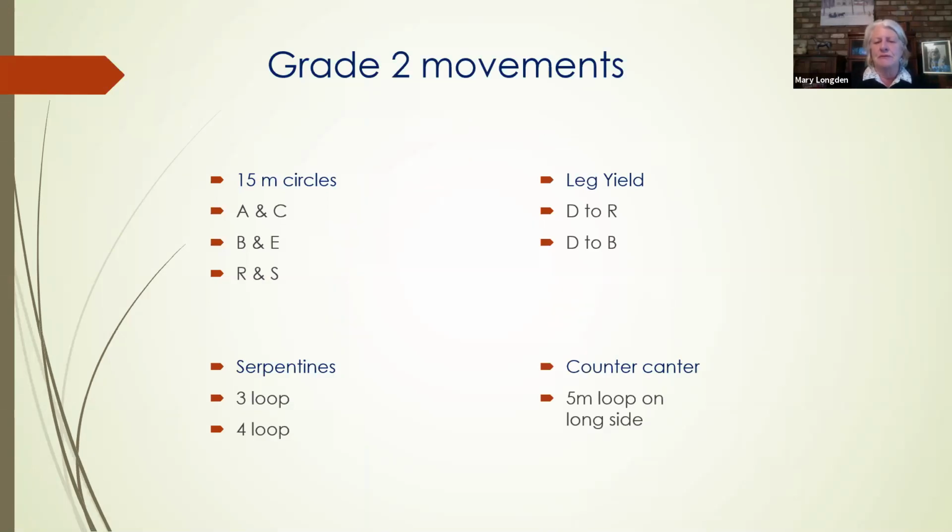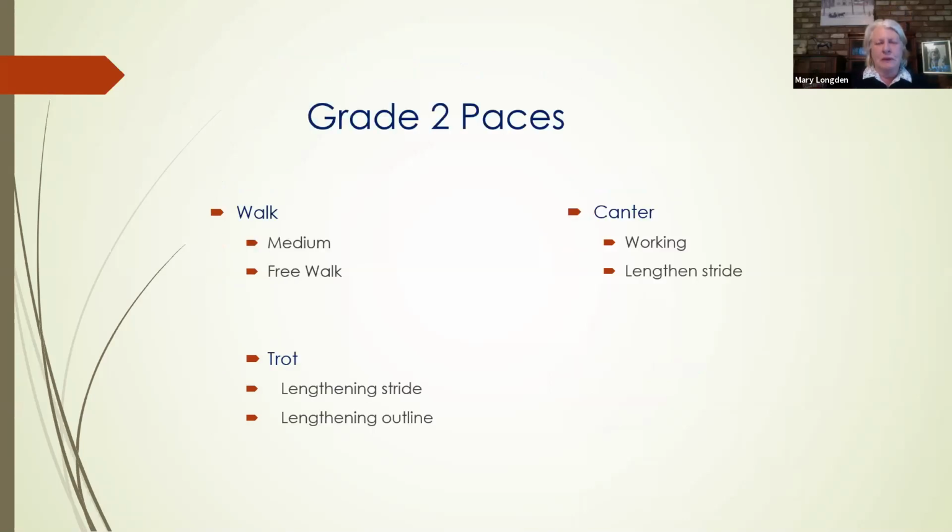And then there's the 5-meter loop on the long side, which is quite tricky to ride, so it doesn't look as if the horse leg yields back. But we'll also talk about that later. And then on to the next one, the paces. So you've got medium walk and free walk, and in trot, you've got working trot, lengthening the stride and lengthening the outline. And then in canter, just the working canter and the lengthened stride. So we'll talk about those later.